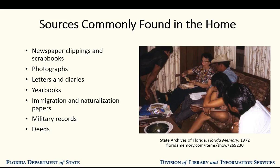Other sources you might find is a scrapbook with newspaper clippings in it. There may be photo albums, and those are great because not only do you have the picture of the person in there, but there may be information on the back with the names and the dates. May have a picture of the house in the background where they grew up with a house number. So, just looking at a picture can actually provide you with a lot of information.